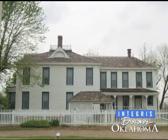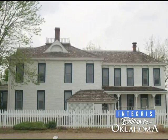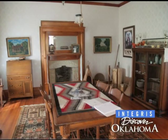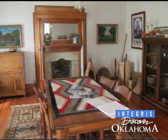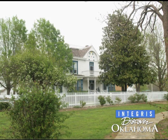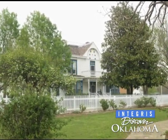If you visit the Overstreet Kerr Historical Farm, you have a chance to tour what was once one of the largest homes in Indian Territory. Tom Overstreet and his wife Margaret built the house in 1895 to give their 9 children room to stretch out. The house and contents have been lovingly restored and preserved by the Kerr Center for Sustainable Agriculture. It's a great opportunity to learn about the lifestyle of a prosperous territorial family.